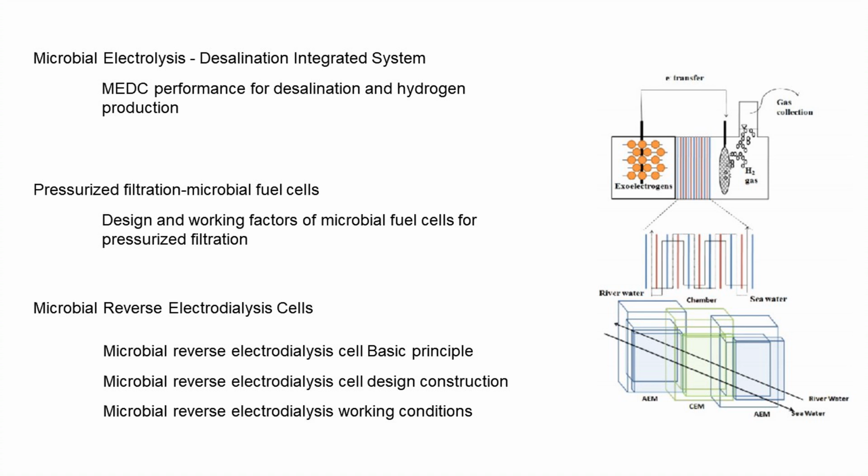Consequently, PFMFC generated different configurations. The FFMFC is classified into 3 main groups. Between the anode and the cathode of an MFC, a red cell stack can be mounted. The MRC red stack is comprised of high and low concentration cells segregated by AEM and CEM. The first MRC reactors were fitted with a red stack and 2 modified MFC chambers.